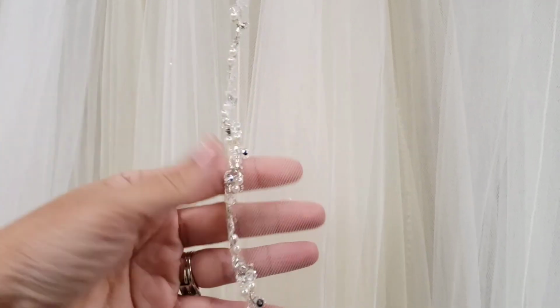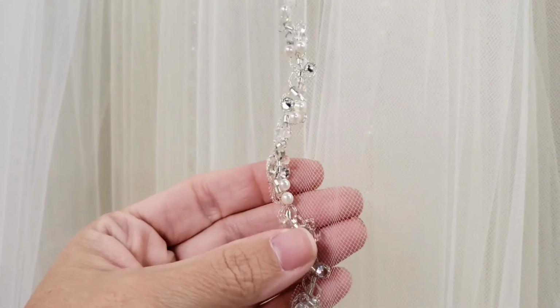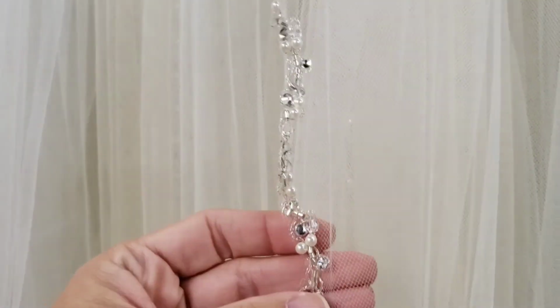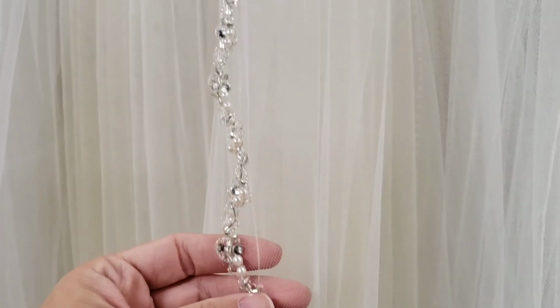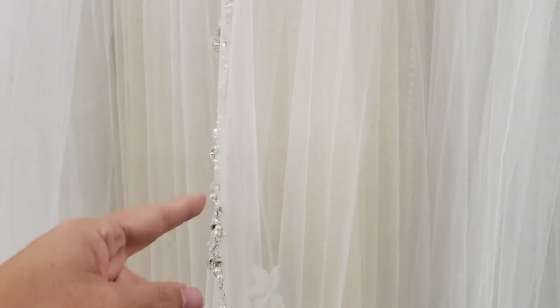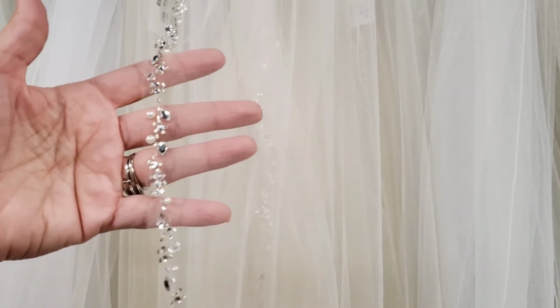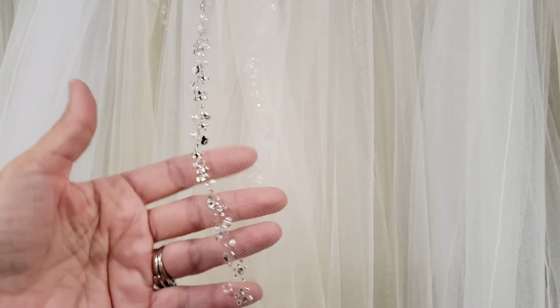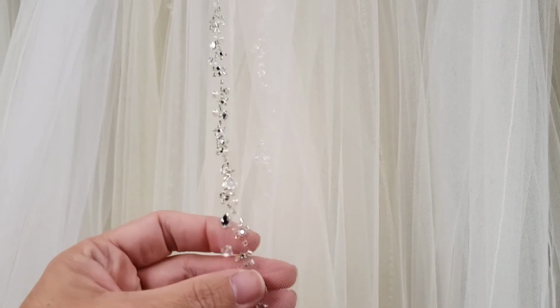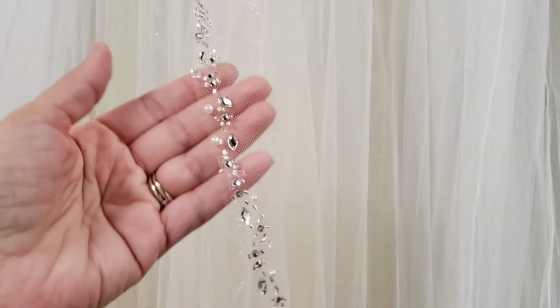So it's scalloped, and it also has freshwater pearls, Swarovski crystals, and little moonstones sewn down. Try this one on and see the scalloped edge against your skin. It's really beautiful. This one looks really fresh. The trim is actually very wide. I don't know if it's showing on this video, but it's very wide, but it's very translucent at the same time. So it looks like just jewelry dripping from your face.